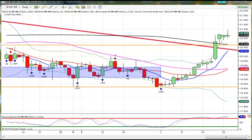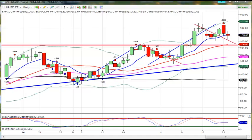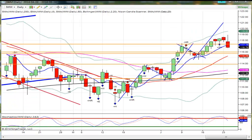Crude, after gapping up yesterday, forming a dark cloud cover at the doji highway formations from mid-June, came back down, made a new low today relative to the last two previous sessions, and we're still kind of looking now for the 105 to 104.50 target area on the downside. We'll see if that's actually going to materialize or not. Or are they done with that lower shadow today? Did the buyers actually truly step in?